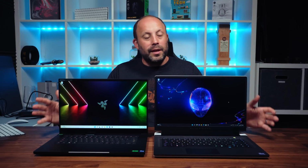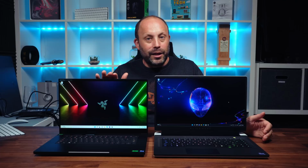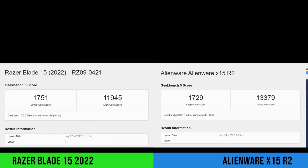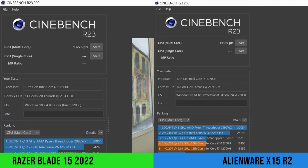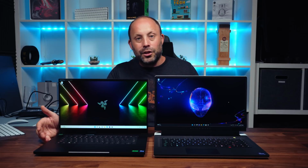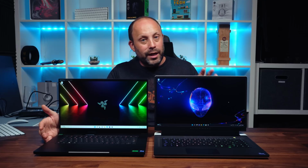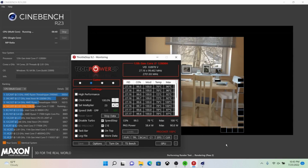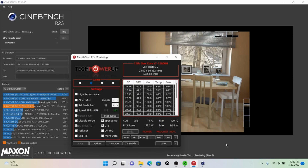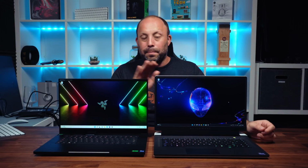So on to the performance then. Both these machines have the 12th gen CPUs, and the Razer actually has the upgraded 12800H, although it is completely pointless in this chassis. When we run the Geekbench 5 and the Cinebench R23, the Razer Blade 15 is handily beaten by the X15R2. Now the X15R2, with its much better thermal system and ventilation, is able to maintain over 100 watts on this 12th gen CPU, and these 12th gen CPUs really like wattage. Whereas the Razer Blade 15, on its maximum boost mode, can only maintain 58 watts on that CPU. Now it does mean that the Razer Blade 15 remains pretty quiet and the temperatures remain pretty good, but performance isn't great compared to the X15R2.